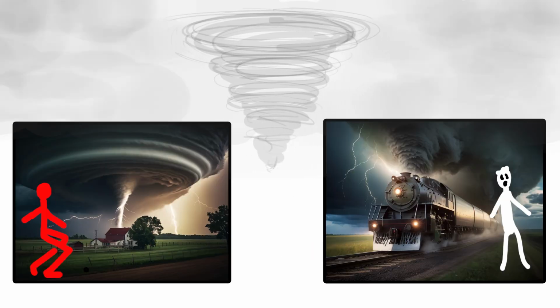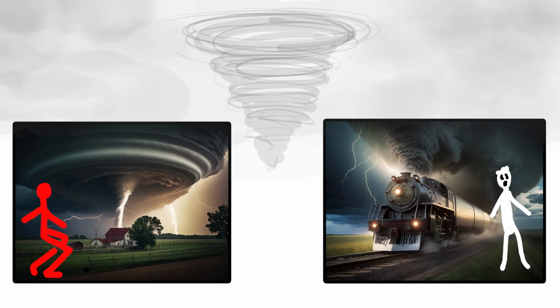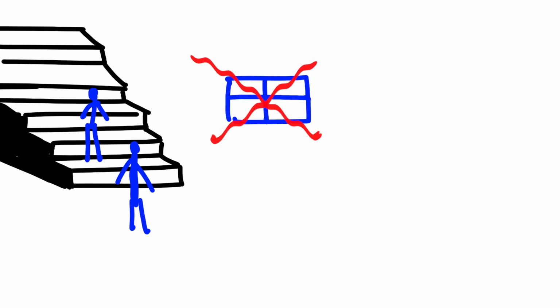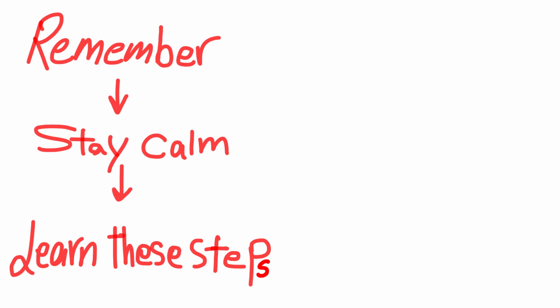Number 23. Tornado. Signs: dark, often greenish sky, large hail, a loud roar like a freight train, and funnel cloud. Advice: seek shelter in a basement or an interior room on the lowest floor. Avoid windows, protect your head with a sturdy object or your arms, listen to weather updates, and wait until it is safe to emerge. Remember, staying calm and knowing the right steps can save lives.